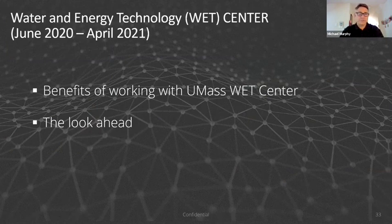The wet center has proven itself time and time again. The voucher program is one of the best programs out there. I worked for the state at MassCEC and ran a bunch of different grant programs, and they're great grant programs, don't get me wrong, but the voucher program was very easy to work with, through Patrick and Patrick with Andrew. It just made it very easy to access the money and use the funds at the wet center.